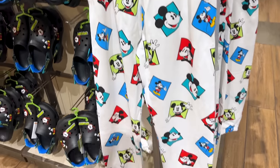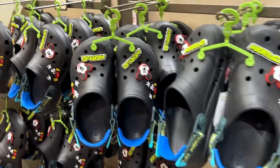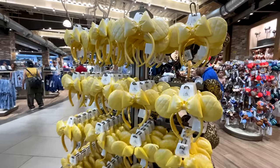And here is the Mickey Mouse version for the same price. You can match them with these Crocs. I mean, if that's your style and your sort of thing.